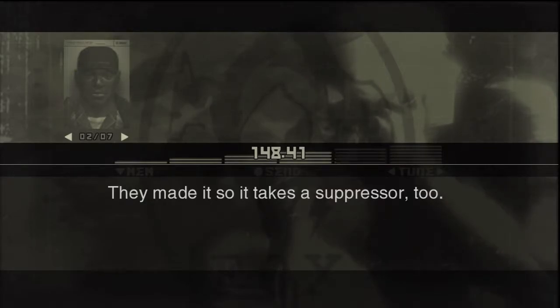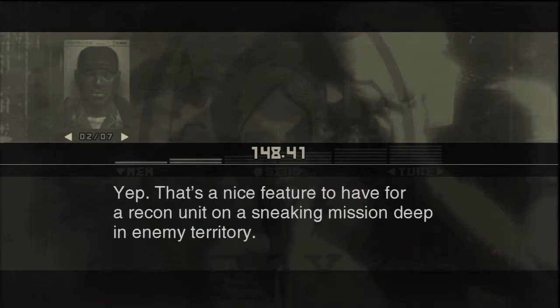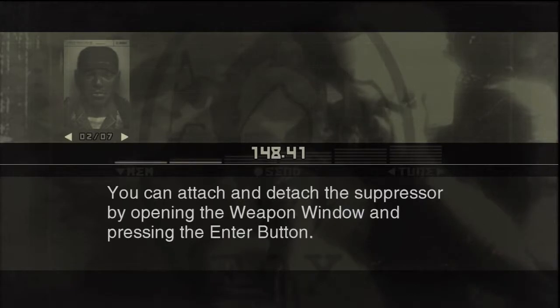The fact that it's painted in camouflage colors shows that more and more people these days are starting to realize the importance of camouflage. They made it so it takes a suppressor, too. Yep, that's a nice feature to have for a recon unit on a sneaking mission deep in enemy territory. You can attach and detach the suppressor by opening the weapon window and pressing the enter button.